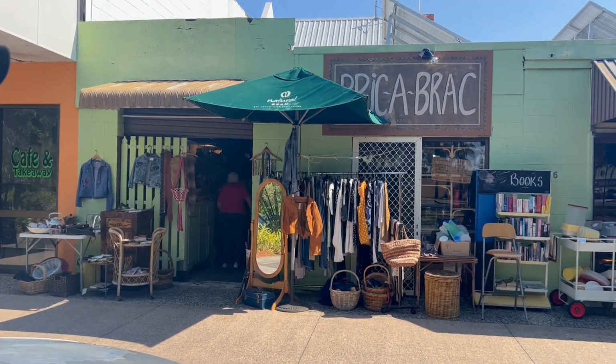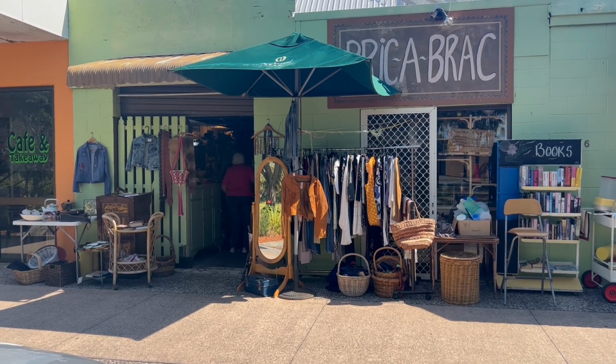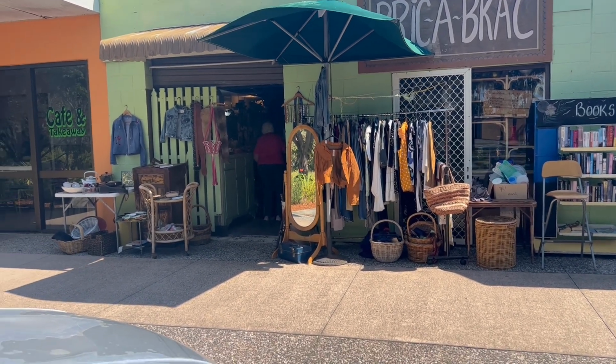Hey guys, we made it. Showing you there's like 3 or 4 shops on here. So, what's interesting? This one looks dark and mysterious in here.